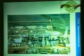Okay, next one. This is a comparison between what Fukushima looked like after the various accidents on the left and Chernobyl. Chernobyl did not have nearly the number of safety operations that was present in the GE-built facility on the left.